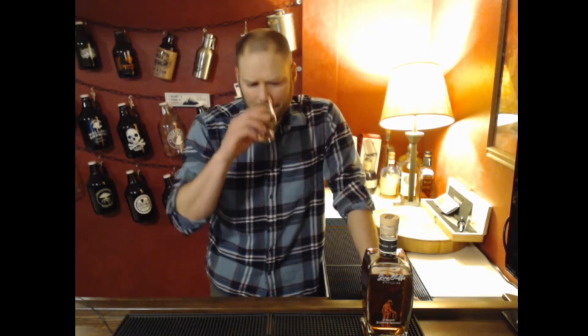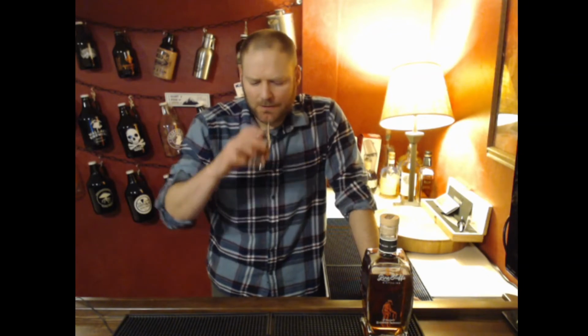I do not know what the mash bill is. I didn't look it up. It might be on their website, but I don't know. The nose is quite nice for being 40% 80 proof, like typically the nose and the flavor is tamped down when you're at the lower proofs, but I'm liking it so far. So let's see what we got here on the taste.